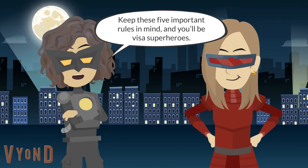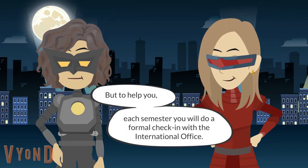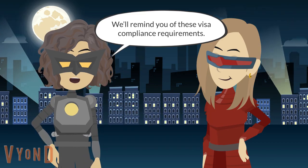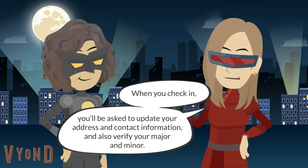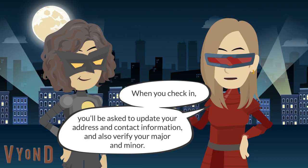Keep these 5 very important rules in mind and you'll be visa superheroes. But to help you, each semester you'll do a formal check-in with the international office. We'll remind you of these visa compliance requirements. When you check in, you'll also be asked to update your address and contact information, and also verify your major and minor.